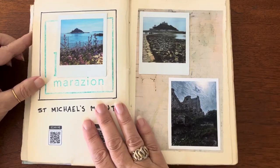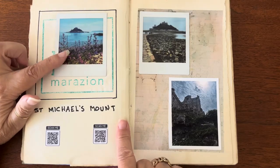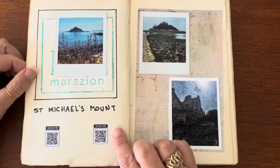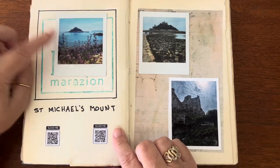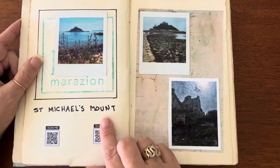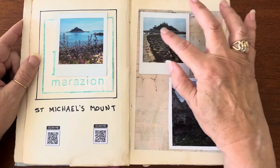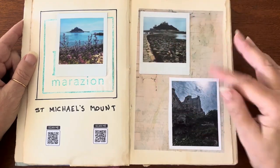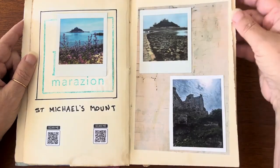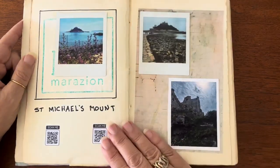And just a showcase of photos for St Michael's Mount, which is an amazing place in Cornwall as well. A building on top of a hill that is on an island that for part of most days I think is covered by water. And then you have to pick the time at low tide, and they have built a causeway and you can walk through and climb up the hill and investigate the house on top. So that was fabulous. So just showcasing that. And that's where I'm up to at the moment.